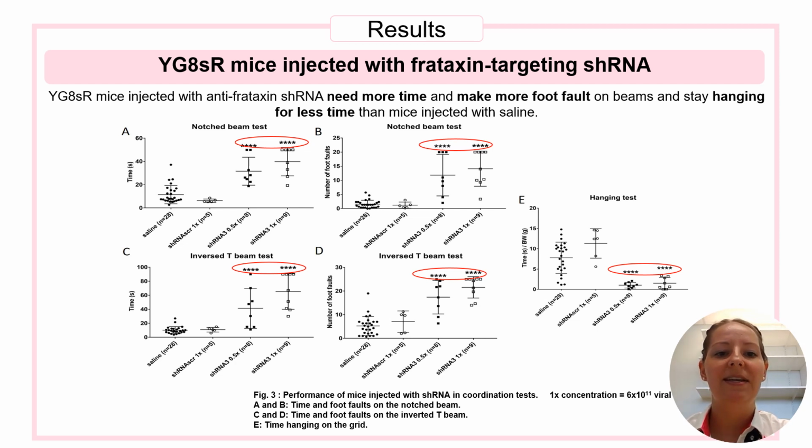Figures A and B show that injected mice need more time and make more footfalls to cross the notched beam. Figures C and D show the same on the inverted T-beam. Finally, figure E shows that they can hang for less time than the control mice.